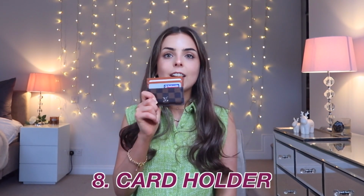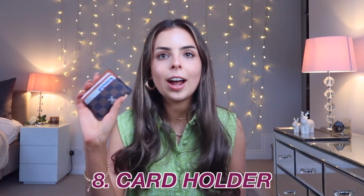So my last 3 things that most students forget is firstly a card holder. Now, you might be thinking, wow, you're so bougie with your Louis Vuitton card holder. This is actually fake. However, having a handy card holder is so important. You can put any of your uni cards in.